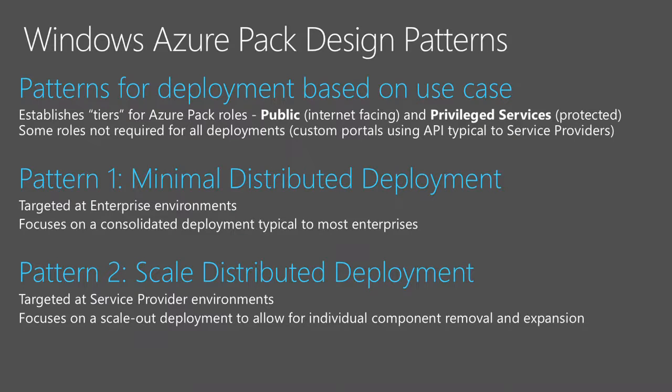So if you've deployed, how many people have deployed Azure Pack or have seen Azure Pack demos this week? I'd encourage you to go to some of the sessions on this. There are a lot of roles. When you go and download the tools and use WebPI to install it, it will ask you about a whole series of roles, and I'll walk you through them here really quick. But what those roles end up doing is they have different needs, and they support different things.